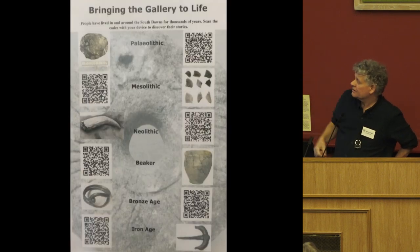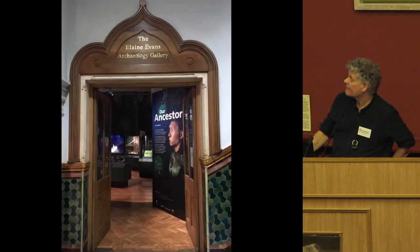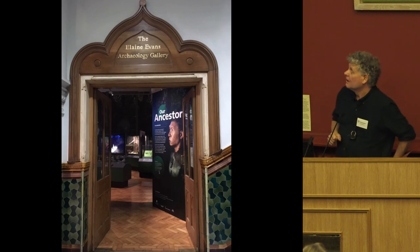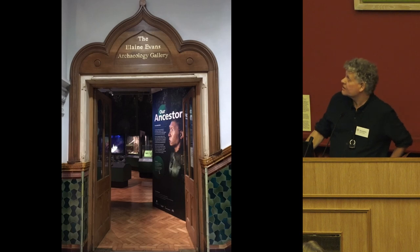This is the interactive where you can do whatever you do with the QR code, scan it, and it'll tell you more information. And there's also a county map showing you find spots and things like that. That's pretty basic, and that's 15 years old, and the curator was telling me that really she needs to redo that, but they just need more space. There isn't the room to do much more. You can compare that with the new prehistory gallery at Brighton Museum, which opened this year, called Our Ancestors.